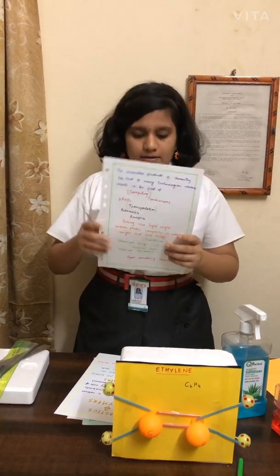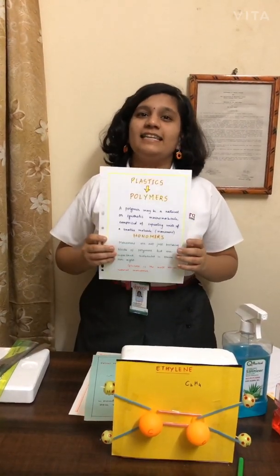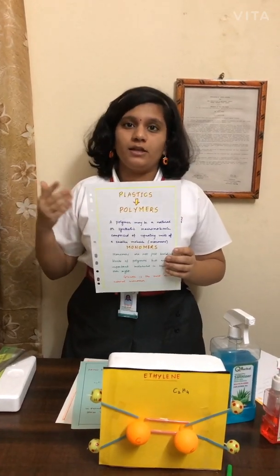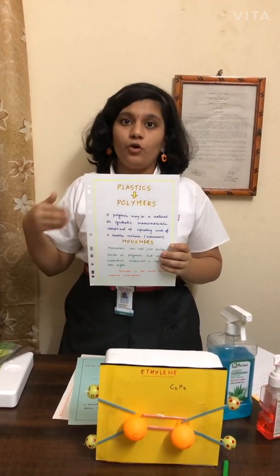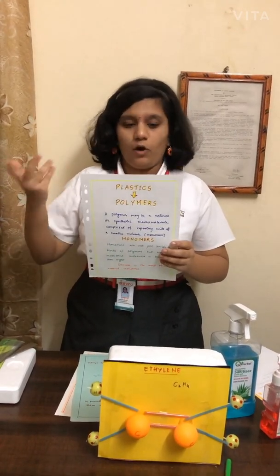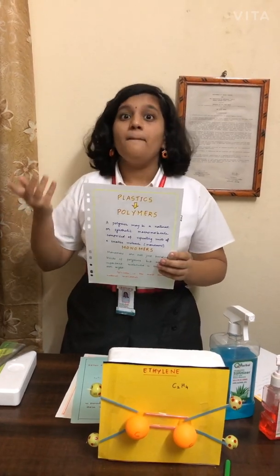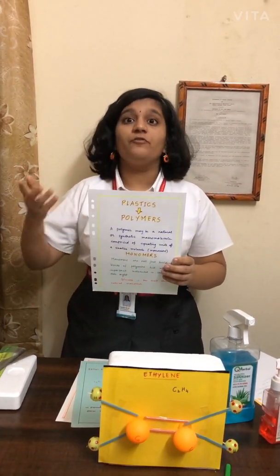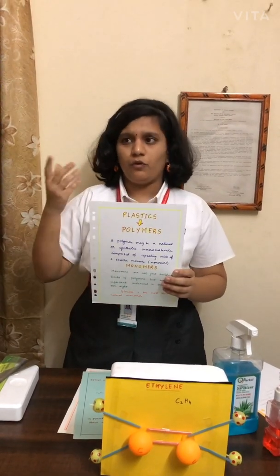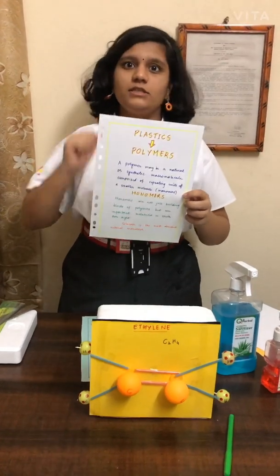But now, what is plastic? We have always thought of plastic as having a negative role. Like we always keep thinking plastic to be a polythene bag. But there is more beyond it. Plastic is nothing but polymers. Now what is a polymer? A polymer may be a natural or synthetic macromolecule comprised of repeating units of small molecules, which are monomers. Now the question arises, what is a monomer?